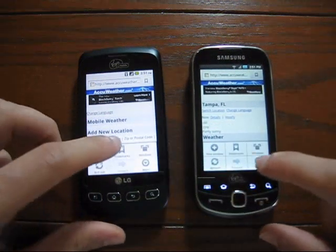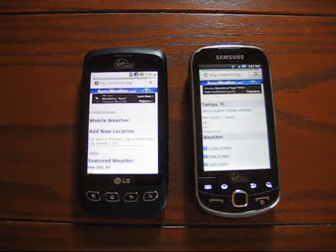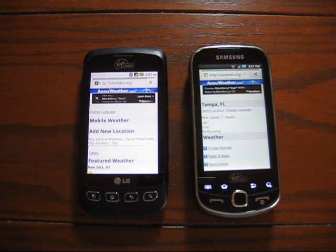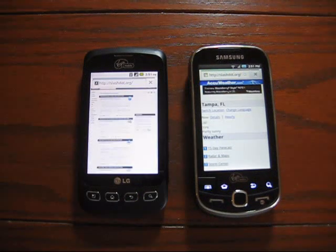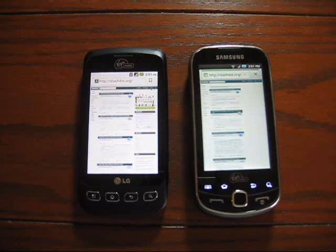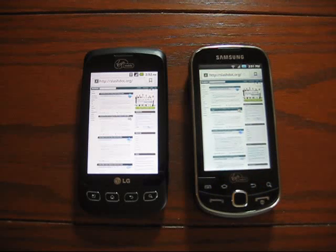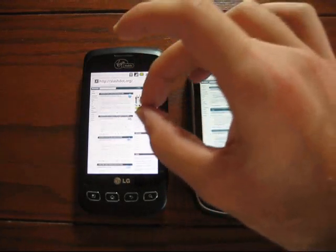Now let's load a more complicated page, something like Slashdot. The Optimus has started displaying and is finished. The Intercept is still working, loading those ads and sidebars. These are both on Wi-Fi, by the way. Still rendering and finished. Now, another big place where you notice the increased responsiveness of the Optimus is when you use the pinch to zoom feature.